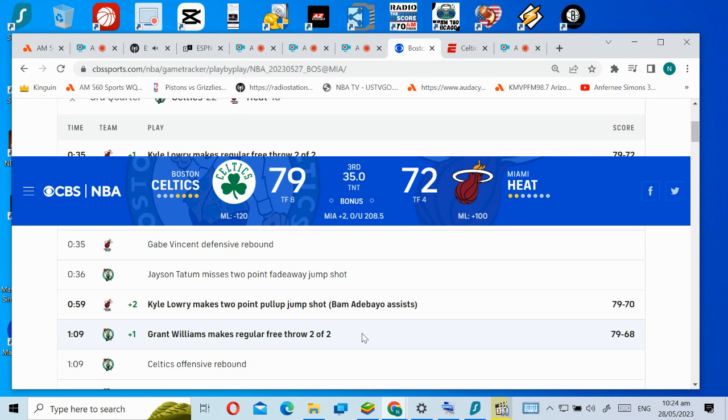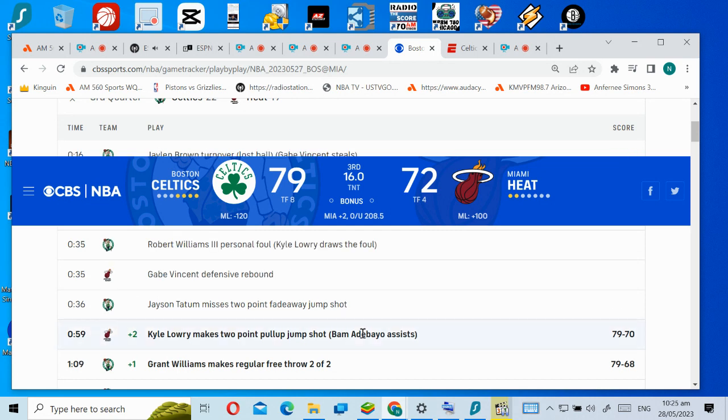Boston's largest lead was 13. Lowry, left side from 18 feet, puts it up and hits. Kyle Lowry with a much-needed basket off the bench for Miami. You're hanging around. I mean, Miami's comfortable. They've played against adverse circumstances all year. It's a possession ball game in the fourth. 58 times they've been there this year. 79-70 Boston, 45 seconds to go in the third quarter.